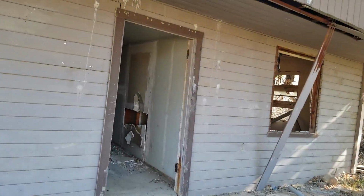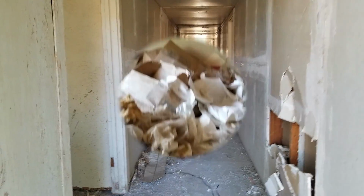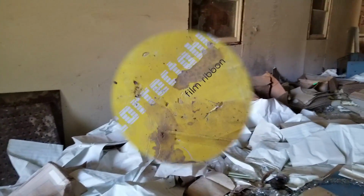Okay, here's the last building in this little row anyways. There's still a ton more stuff here. Oh, it's another long, creepy hallway. Room number 1. Looks like it had a bunch of office equipment in it. I mean, look how old this office stuff was. Correctable film ribbon. Professional audio-visual recording tape.